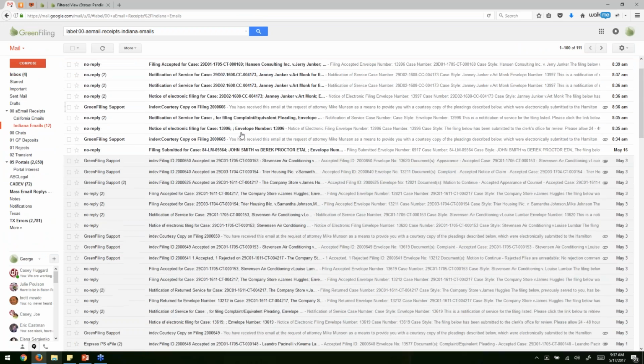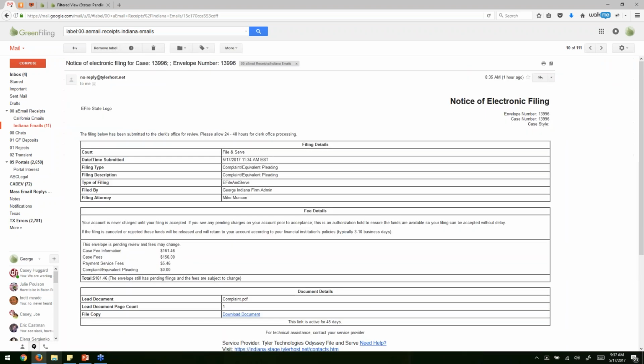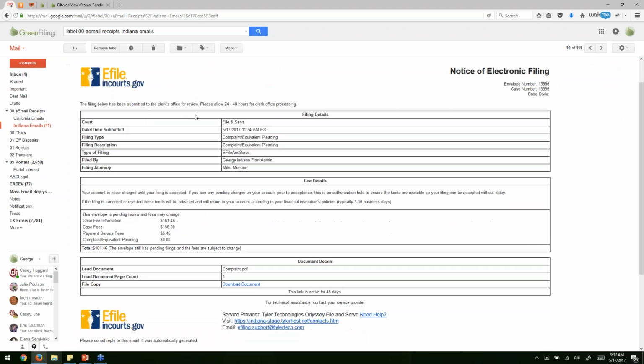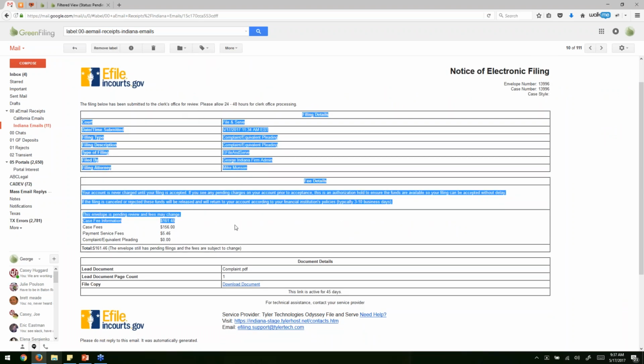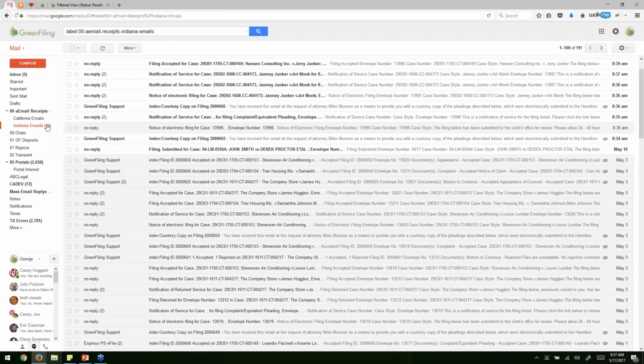The first email that gets generated is one that's going to look like this. It says notice of electronic filing. It'll say for case, and it'll either have a case number or an envelope number here. For a brand new case filing, it's going to have the envelope number, and then we'll go ahead and click that to open it up. And this is just going to give you some information about the filing. It's really just confirmation from the court that they've received your filing. You'll notice it says please allow 24 to 48 hours for clerk's office processing. So that's the first email that gets generated, just a confirmation email from the court's system.